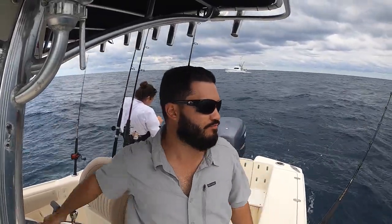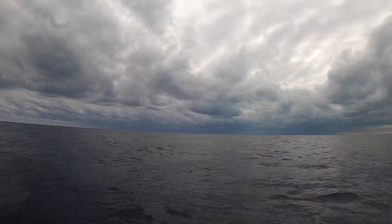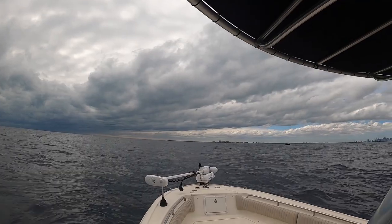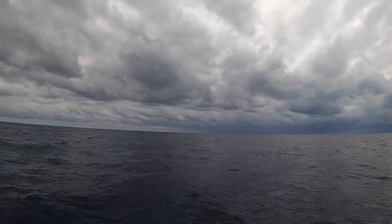Got Mark the Shark behind us. You know we're in a good area if Mark the Shark's fishing around you. It was all clear blue today, and now you got all this cold front weather coming in.